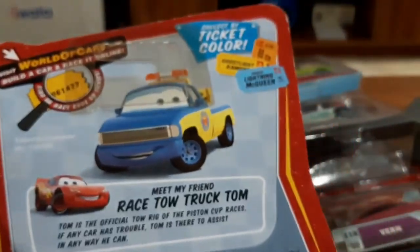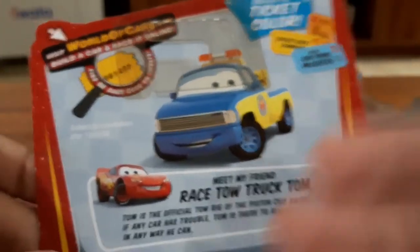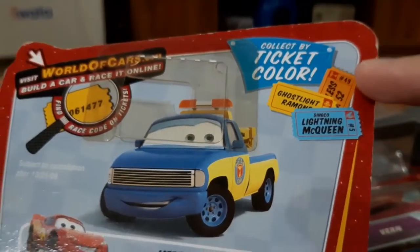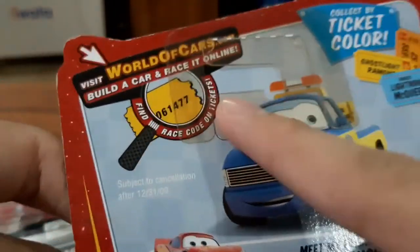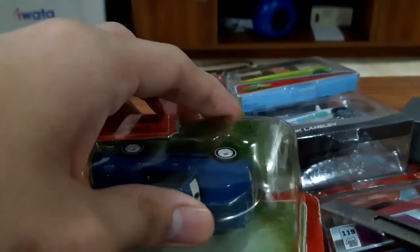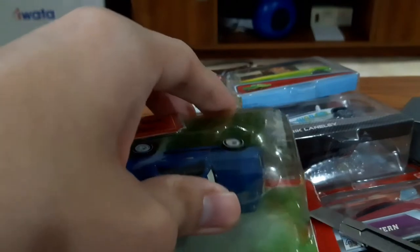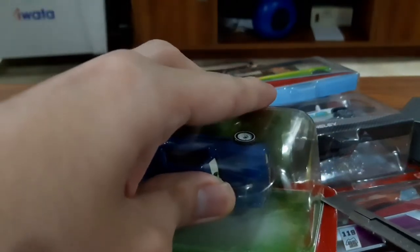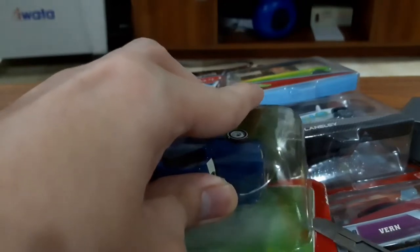Nah, nothing on the card back. It says, "Meet my friend." And then collect by checking color. And this is the now defunct game. Oops. Yeah, the plastic choke isn't helping either.